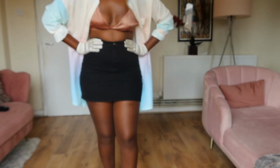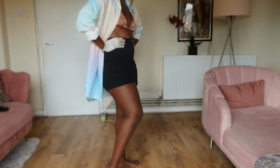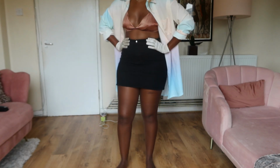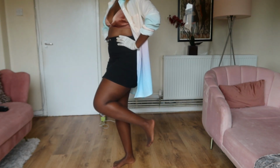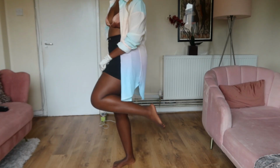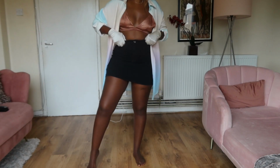All right, so we've got the tights on, and I'm going to leave the gloves on for the time being because I haven't filed my nails, so I'm going to go do that afterwards just to make sure I don't accidentally caress my legs and end up ripping them. But overall, they feel really good. I think these M&S tights are actually made really, really well.